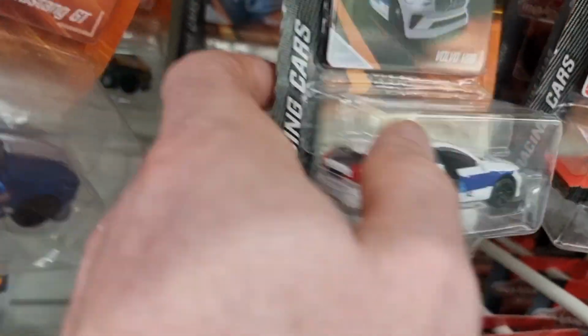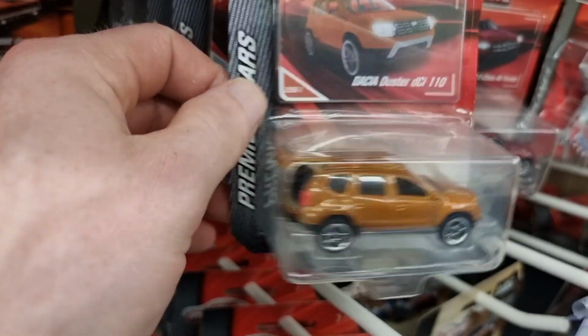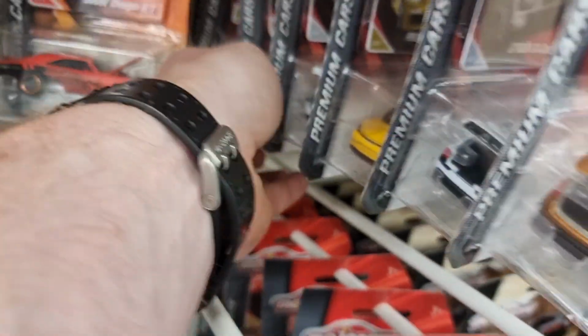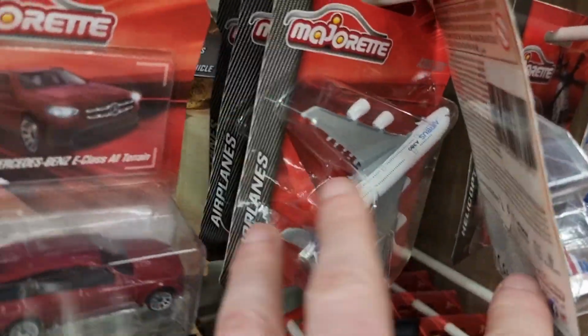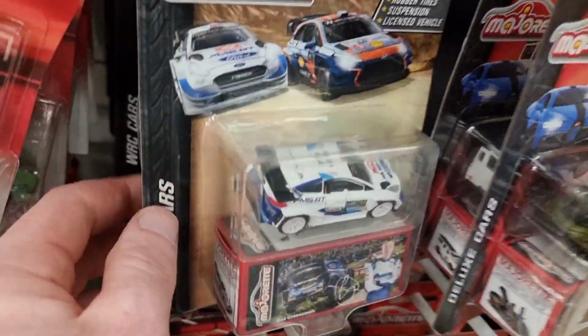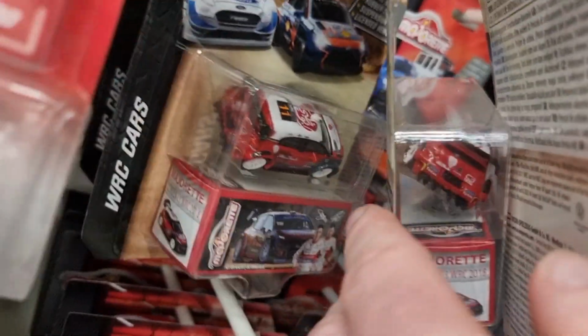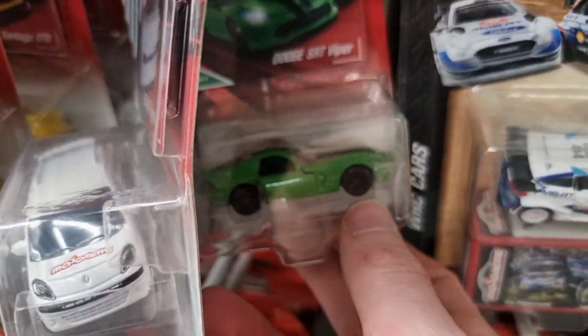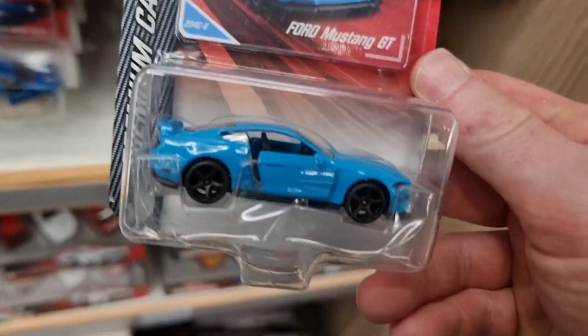Racing, Mustang, Volvo. Some more racing here. Some premium models, but these are from a while ago. Yes. Another premium and some WRC, some planes. Ah, Airbus A380. Nice one. Some deluxe cars. Orange one, some more WRC cars. Premium cars right here with the Majorette van. Okay, this is pretty new stuff right here. Here we got the baby blue Mustang again.